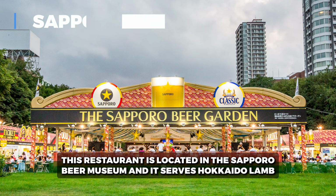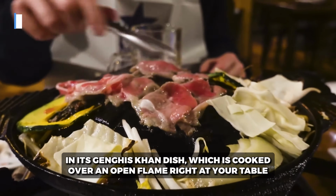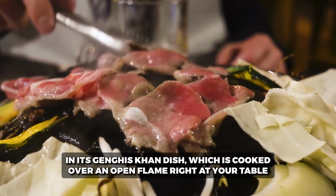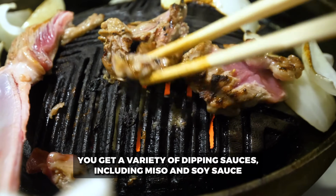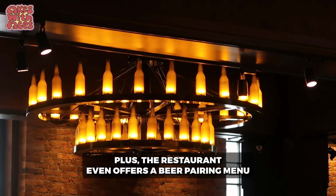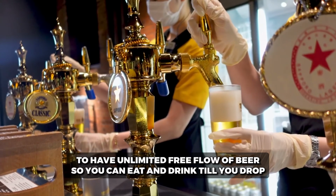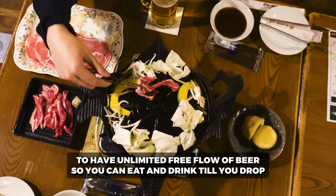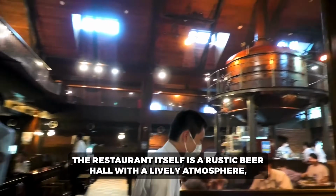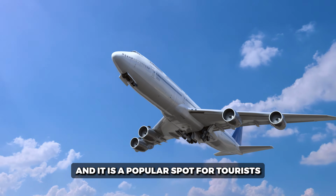This restaurant is located in the Sapporo Beer Museum, and it serves Hokkaido lamb in its Genghis Khan dish, which is cooked over an open flame right at your table. You get a variety of dipping sauces including miso and soy sauce, plus the restaurant even offers a beer pairing menu. There's even an option to have unlimited free flow of beer, so you can eat and drink till you drop. The restaurant itself is a rustic beer hall with a lively atmosphere, and it is a popular spot for tourists.